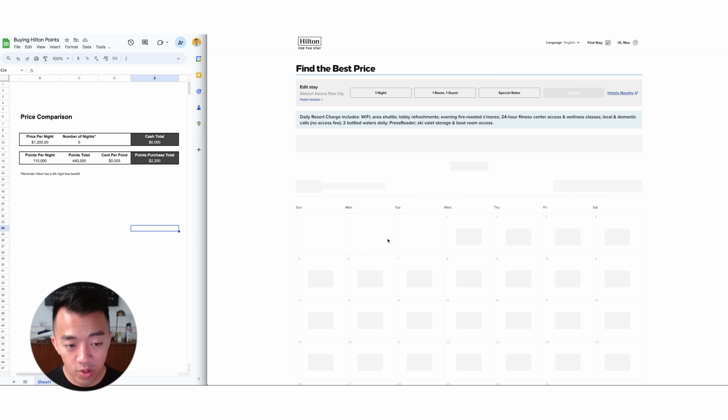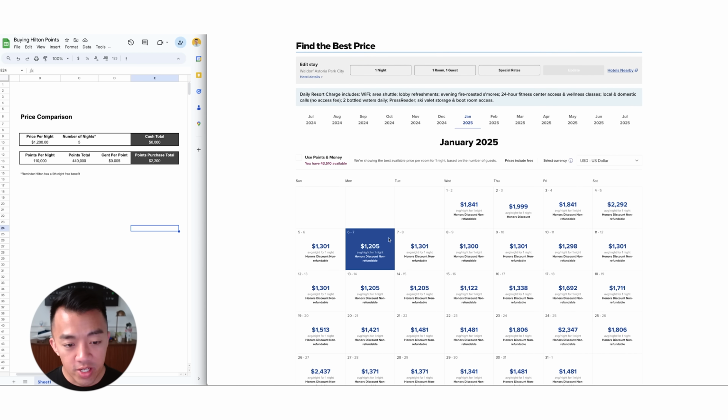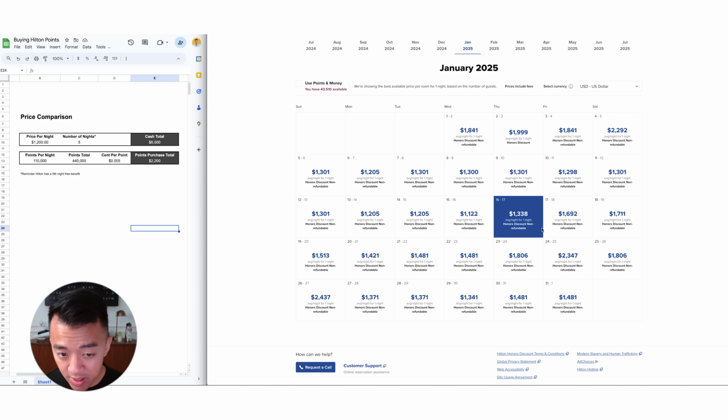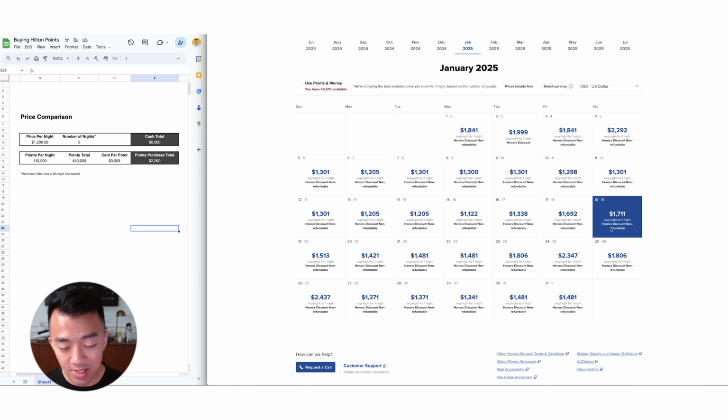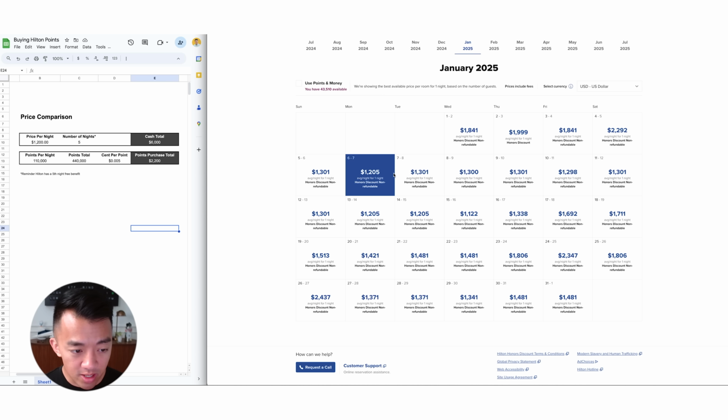So that opens another window and it gives you this handy award calendar that's super helpful. And so these are the cash rates. It's pretty expensive. $1,200, $1,100, $1,300 a night. This is $1,600 a night, $1,700 a night. And so it's pretty expensive to stay here during peak winter season.